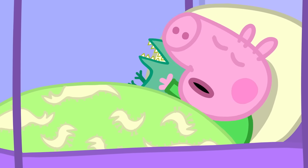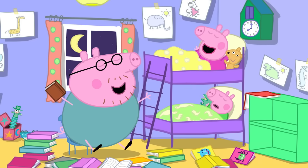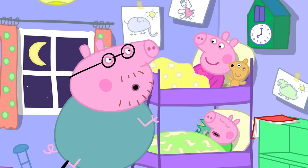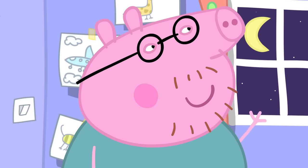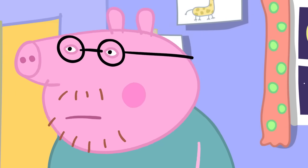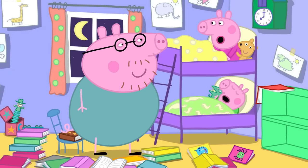The bedtime story has helped George fall asleep. Hooray! Thank you for your help, Peppa. Sweet dreams. Thank you, Daddy Bert. Now I'm not tired. Can you finish the story?